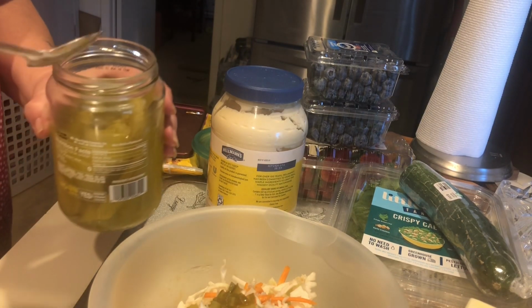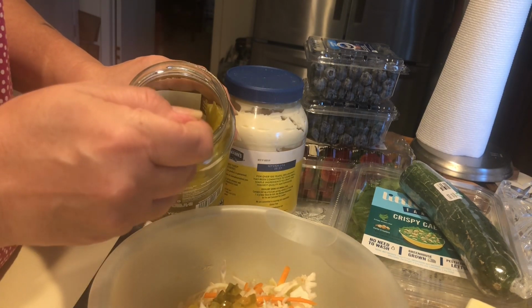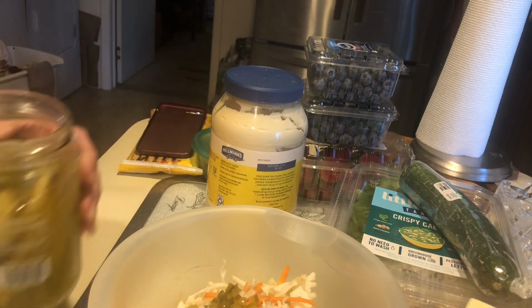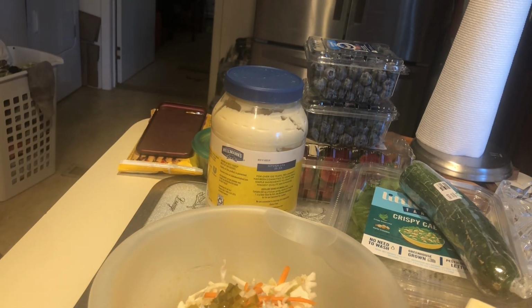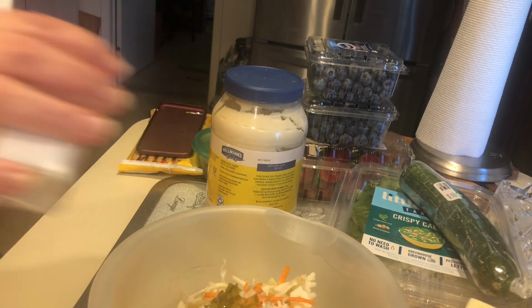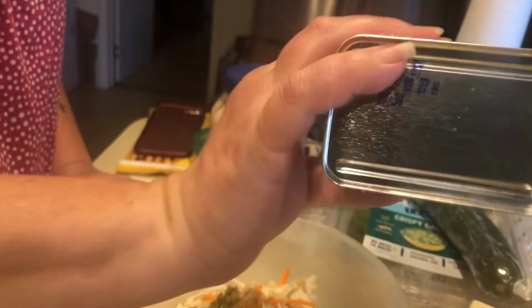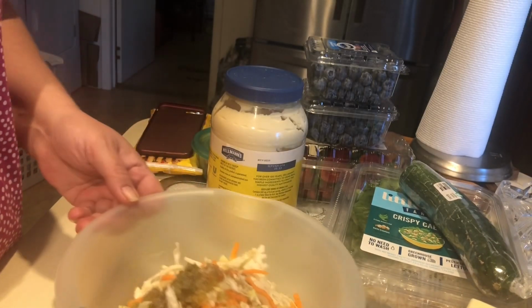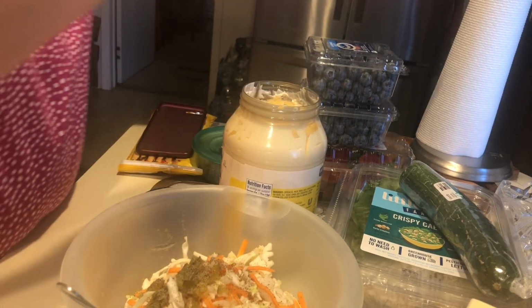So then I'm going to take about a tablespoonful of the pickle juice. Maybe a tablespoon and a half. Then we're going to add, sorry about that, I always forget something. Some salt. This is to your liking, and black pepper. You want more salt? Add more salt. You want more pepper? Add more pepper. However you like it. And then we're going to add some mayonnaise.